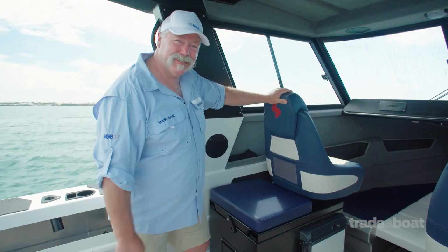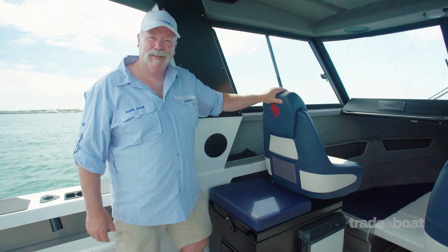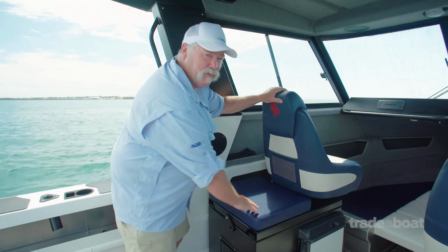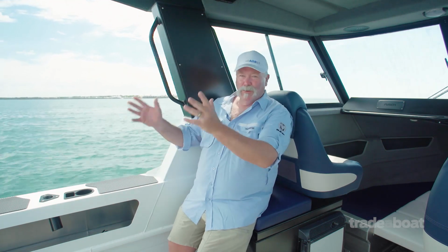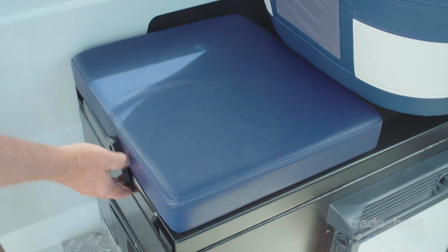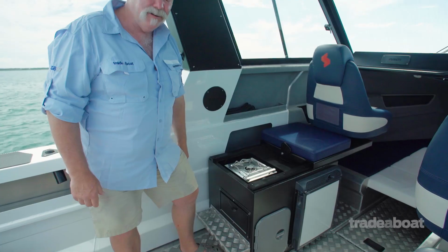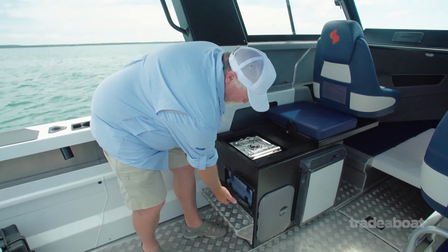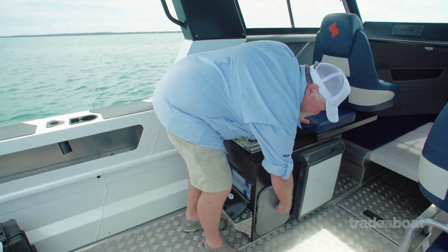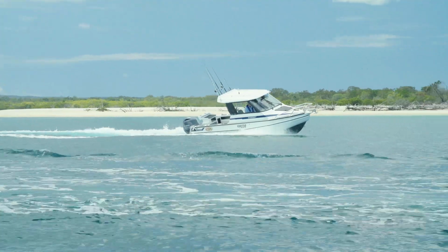How good is this seat cum kitchen module? It's an absolute beauty. Beautifully padded bolster seat up front. It does swivel as well. Padded on the back, which is exactly what I like for looking back on your lures and rods. But how about this? Pull the lever, give it a slide, and here's a little stove. Underneath, a tackle tray, tackle box, and even a fridge and some more storage. That's a really compact unit that just does it all.